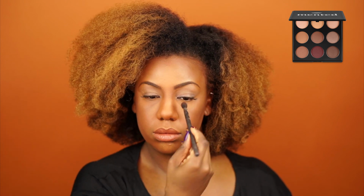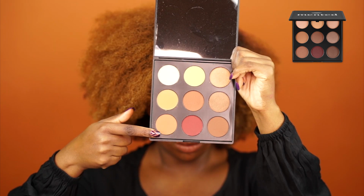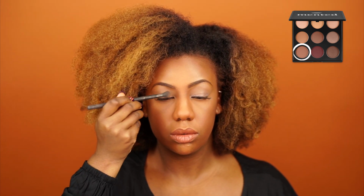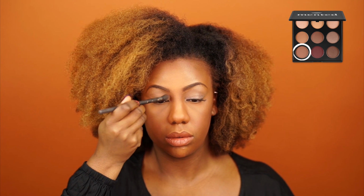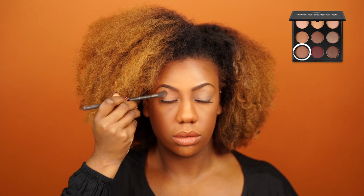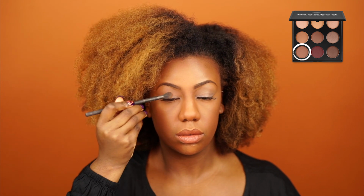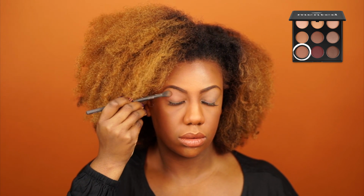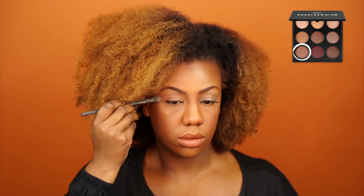And I just love how smooth the eyeshadows go onto your skin. It makes blending it so easy. So next, I'm going to add red bone a little bit below Tandemonium. And you can see how it just gives me a subtle color. So it looks very natural.